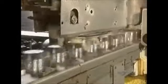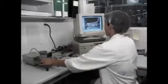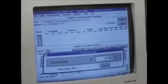Covers are securely attached onto the containers, but the canning is not yet finished because they have to proceed with some very important tests. They perform tests in this laboratory that assure the quality of the product. First, they check the water tightness of the cans. They also control the filling weight and the quality of the kernels.